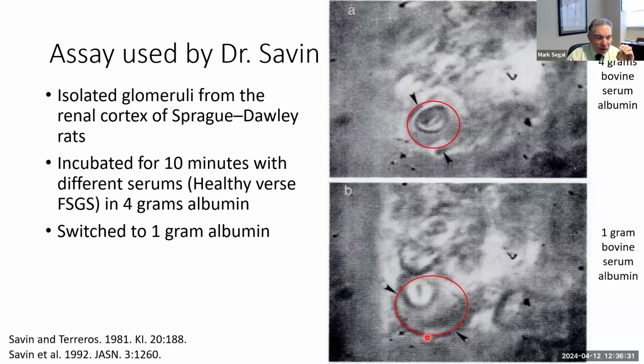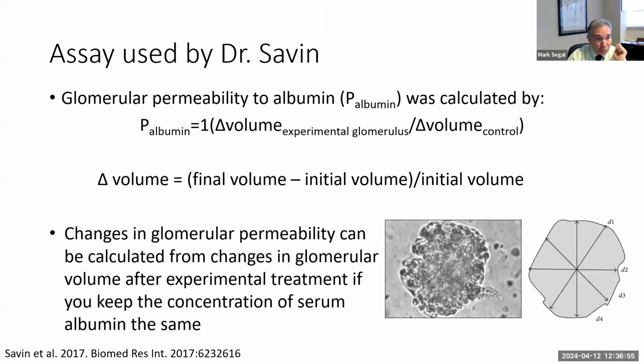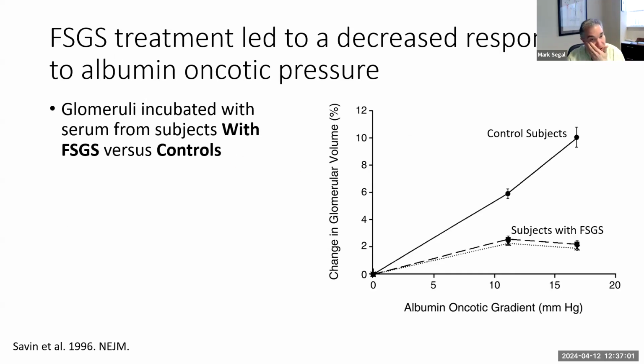If you treat with FSGS serum, and that leads to foot process effacement, you increase the permeability to albumin, and you would expect the glomerulus to swell less because the gradient isn't there. So you can actually calculate the permeability to albumin from the changes in the size of the glomerulus. So here's just an example.